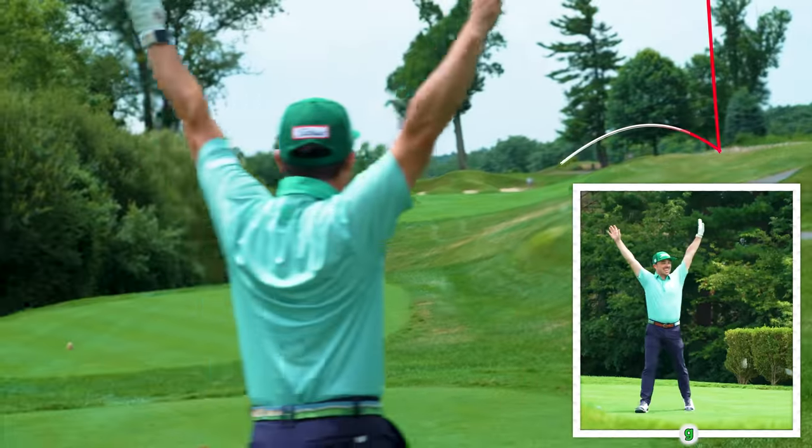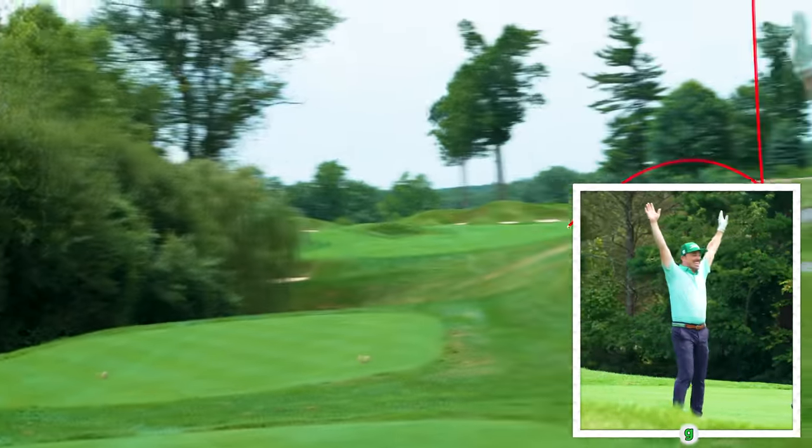Oh yeah! Oh, another fairway! No way! Off the rock! Yeah, this one should get interesting.